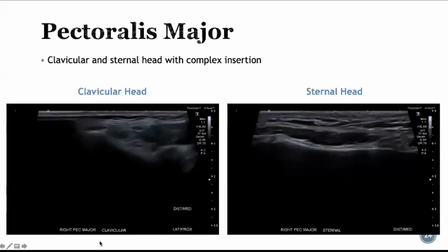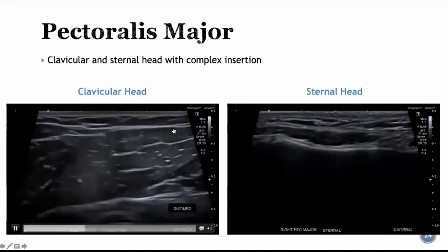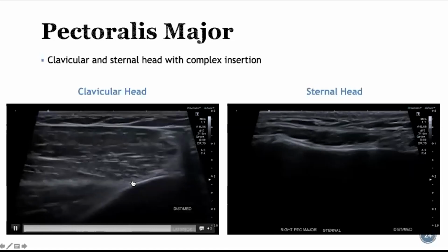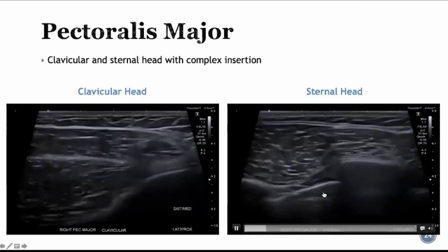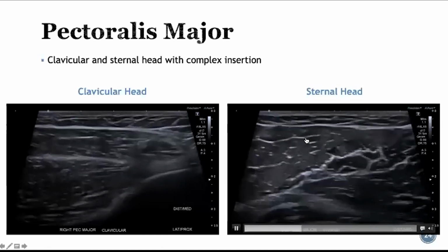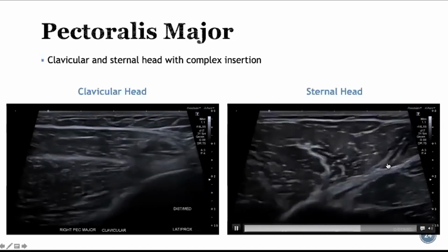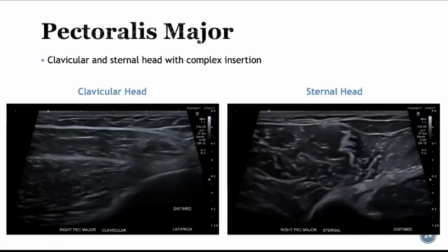And then we can scan both the clavicular head separately. So this all here is the clavicular head, and you can start to see it circle on top of itself before it comes in to attach in short axis. And then the same thing, the sternal head: rib, lung below, sternal head of the pec major. And you can see that tendon coalesce, and this now is diving below the clavicular head, which is right here. And then they're all going to come down and attach onto the humerus.